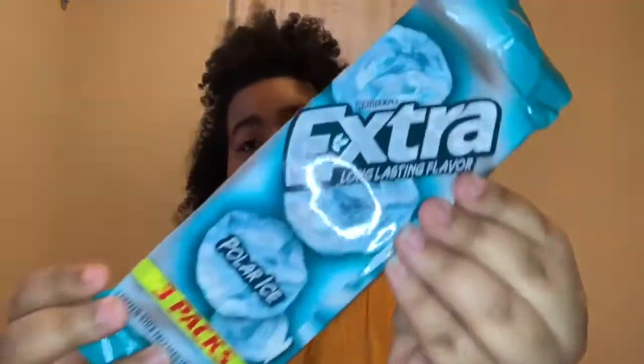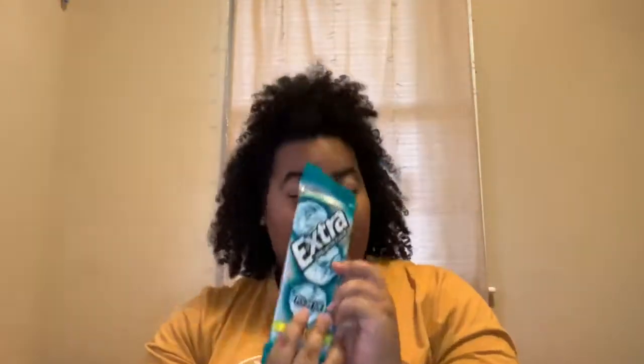So this year, I don't really have a color coordinated school supply set. I just picked the stuff. Well, I kind of do have a little color coordination going on, but whatever. So, first thing I have, you know, when you're at school, you need the gum. Because sometimes you just want to chew on some gum. Extra polar ice. So I got 3 packs.